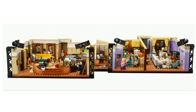I know a lot of people thought that it was just going to be Monica's apartment, and it is such a great thing that they've also included Joey's apartment as well. It just ties the set together really nicely, and it makes the set that much more desirable. I think this would look great on someone's shelves, and it ties in really nicely with Central Perk.